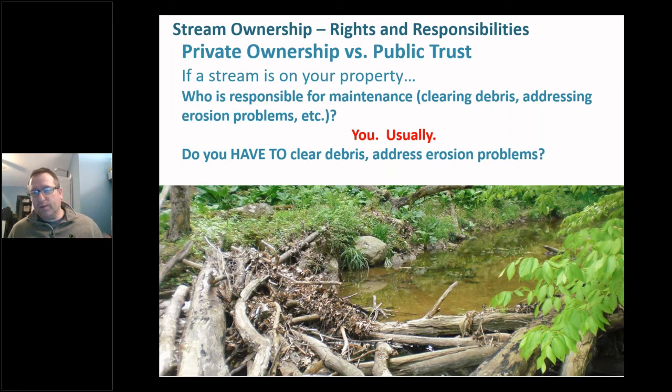So usually, though, if you have a problem that you want addressed on your property, you are generally responsible for it, be that a debris jam or stream bank erosion. However, do you have to clear debris or address erosion problems? You could have stream bank erosion, and if it's not bothering anything, you really don't need to do anything about it. If it's not bothering you, you can just let it keep going. Same thing if you have a debris jam or a log jam on your property, backing up and causing stream channel flooding, but it's not affecting your property. You don't have to clear that out.